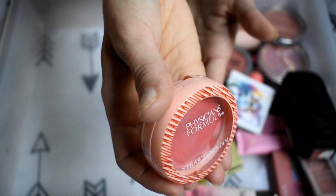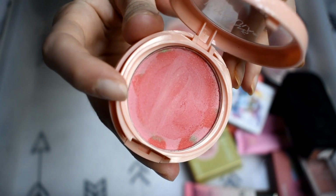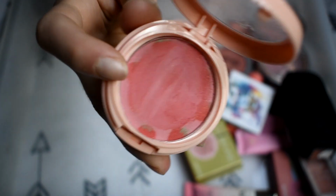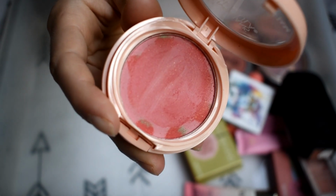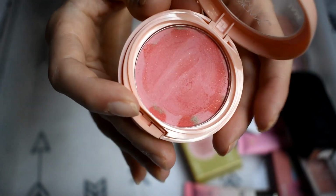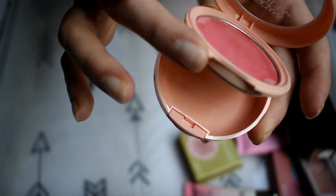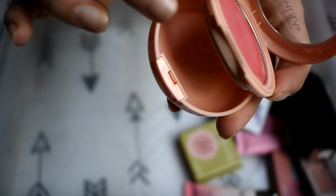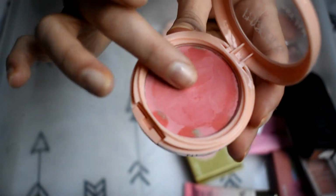This is the Strawberry Jam Powder Blush. When I first bought it, it had a bunch of little strawberries on the top. You can see the remnants a little bit, but once you swirl your brush in, they do disappear, unfortunately. This is a newer blush to my collection. I was a little bit disappointed when I found out that it was such a small amount of product compared to how big the packaging looks, and this was around $8, I think.